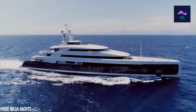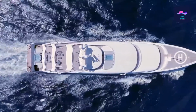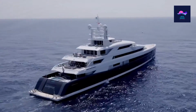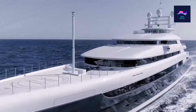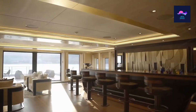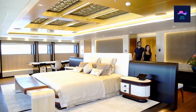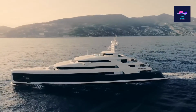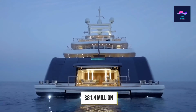Mukesh Ambani also owns a huge luxury yacht. This yacht has a solar glass roof and is 58 meters or 190.3 feet long and 38 meters or 124.7 feet wide. The yacht has 3 decks with a range of useful facilities. There's a piano bar, lounge, dining area, and a reading room. There's also a grand suite for guests. Although no definitive price has ever been given for the mega yacht, it's said to be worth over $81.4 million.